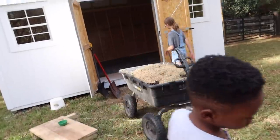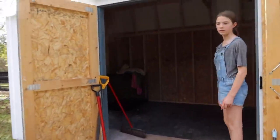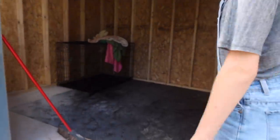Look at how much cleaner the barn is now. All right, so they've got all this. We need to take this to the compost. There's flies all over it. Yeah, we're going to walk it ourselves since the golf cart. All right, nice work, guys.